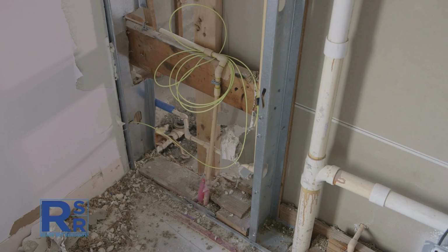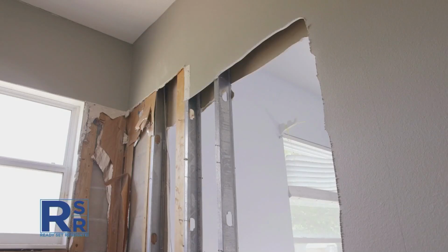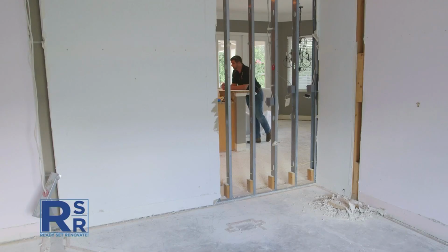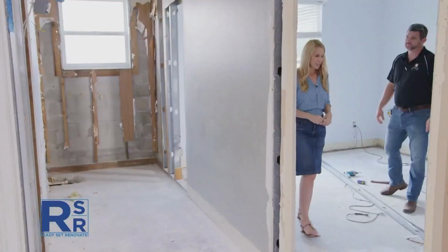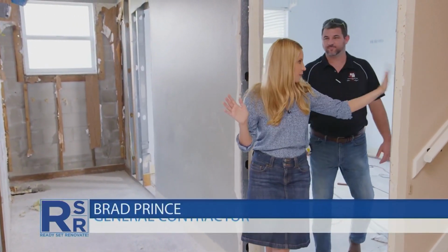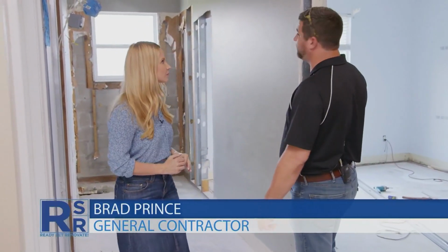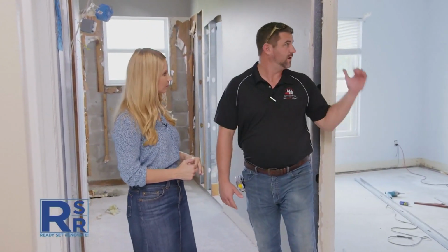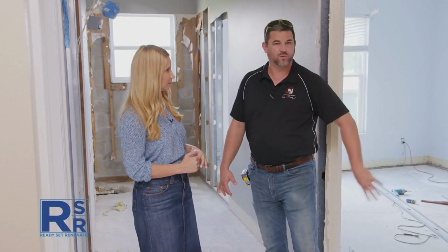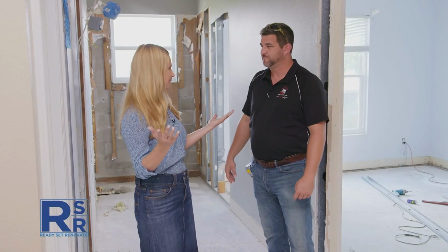Fortunately, most of the demo on the interior was finished when the power supply was still intact. Contractor Brad Prince walks us through the progress inside. This is Colton's room, and he's getting a new room. Maddie's getting a new room, and this wall is going to be closed off? Correct, yes. So we took the door frame out, and we're going to block that in so there'll be no door there. We're going to put the door down there. And this used to be just a couple days ago, this was the bathroom, right?